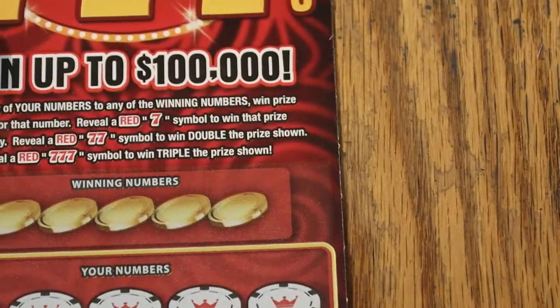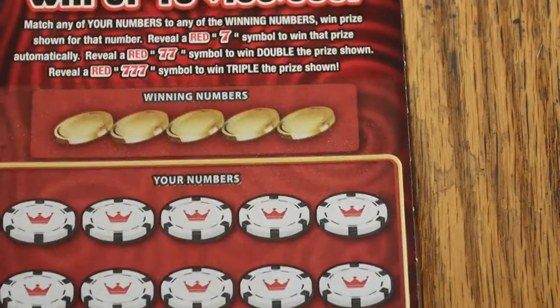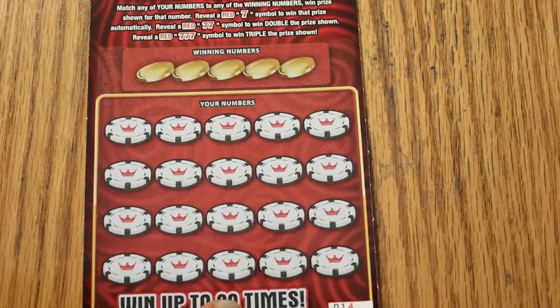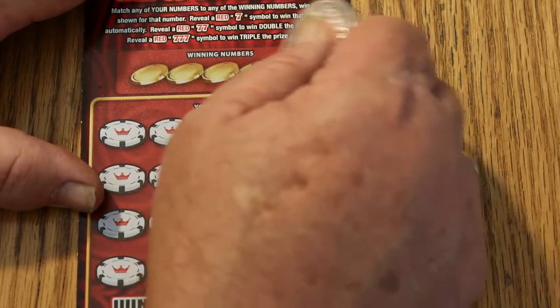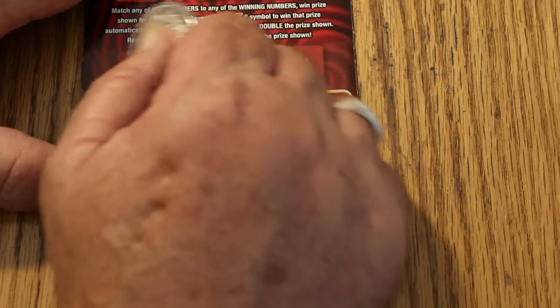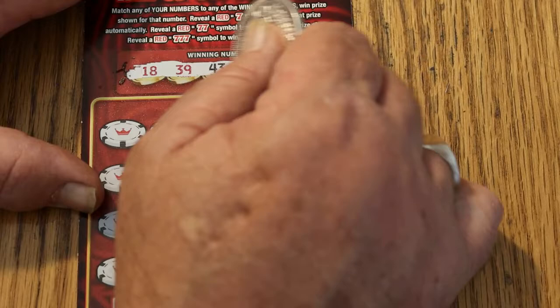We will commence with ticket 14. Back this off. There we go. All right, here we are, and here we go. It's been a couple weeks since I've done this ticket. See what it brings us today. The last time I did it was a profit session.